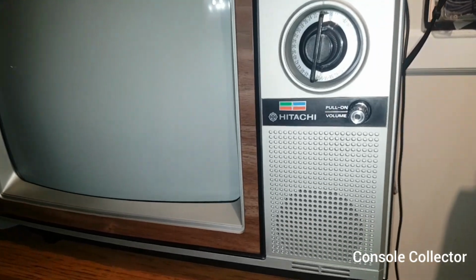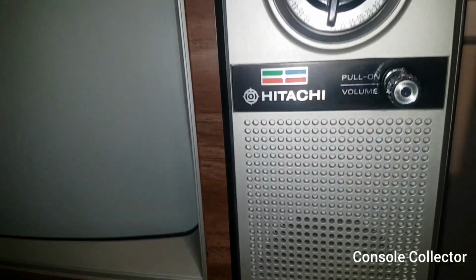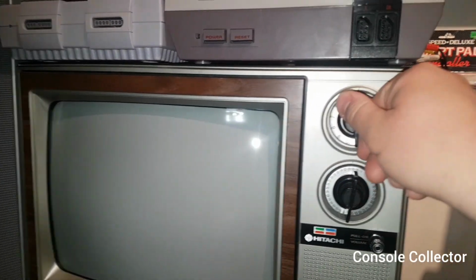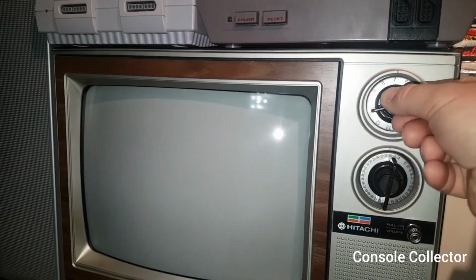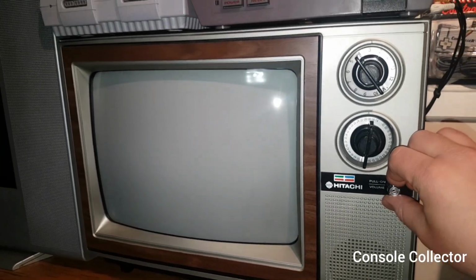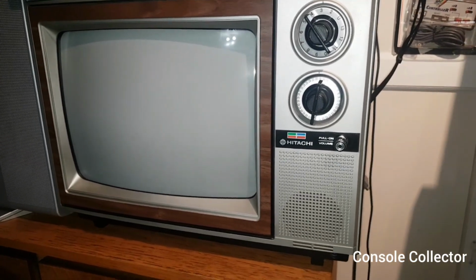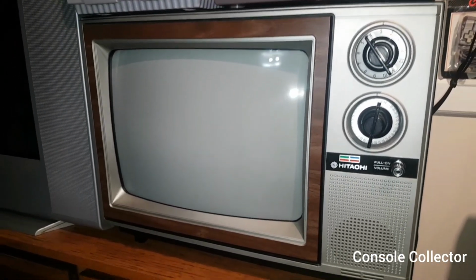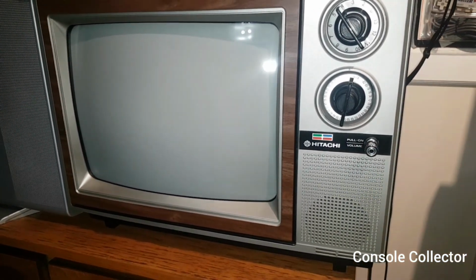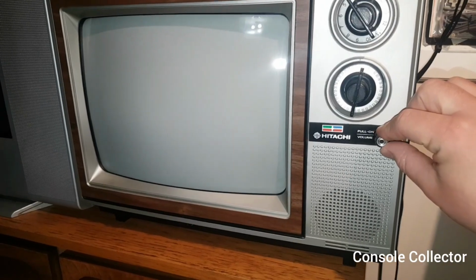But this is a 1981 Hitachi television. It's got these really cool dials on here. I remember the days of cycling through channels, trying to pick up whatever I could with the rabbit ears on top. But yeah, this TV is super nostalgic for me. I've been looking for one for many years, and I finally found one in great working order. I love how you pull it on, and that's the power. This adjusts the volume here. But yeah, works great.